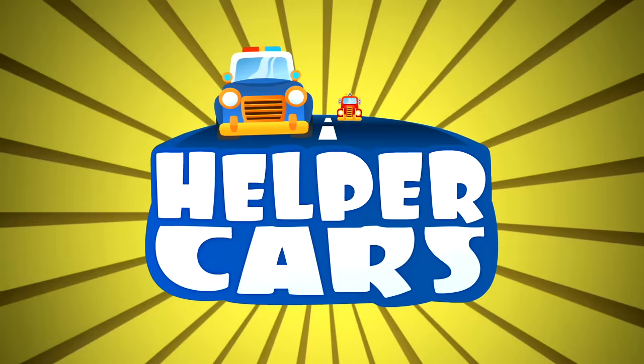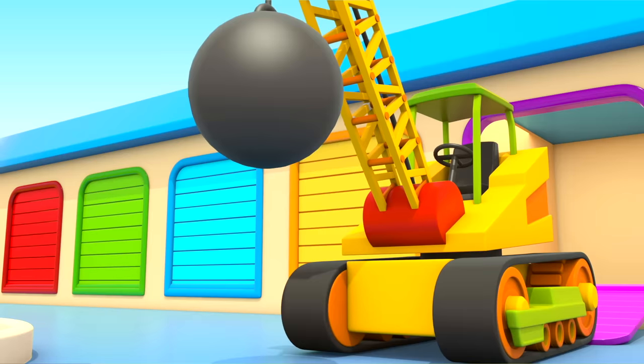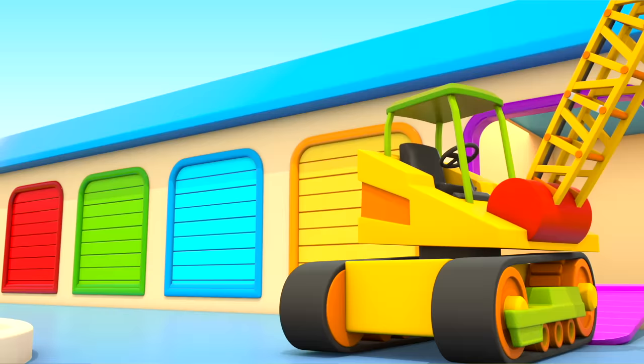Helper cars. Look! A big car is leaving the garage. This is a crane. There's a heavy metal ball at the end of the boom.